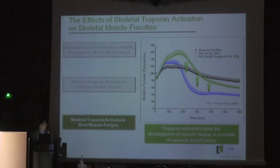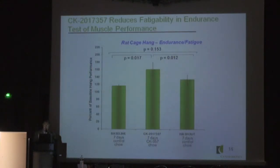So in this experimental paradigm, the femoral artery is ligated and the nerve to the gastrocnemius muscle is stimulated. And here you see the tension time curve with repeated stimulation over 10 minutes. In the presence of femoral artery ligation, the muscle fatigues much more rapidly, but in the presence of drug, not only do you get a greater force output, but it takes longer to come back to baseline levels. So you have slowing of muscle fatigue as well.